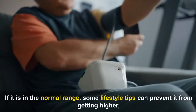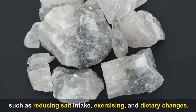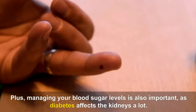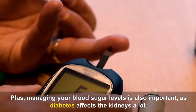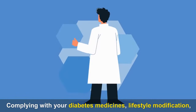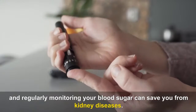If it is in the normal range, some lifestyle tips can prevent it from getting higher, such as reducing salt intake, exercising, and dietary changes. Plus, managing your blood sugar levels is also important, as diabetes affects the kidneys a lot. Complying with your diabetes medicines, lifestyle modification, and regularly monitoring your blood sugar can save you from kidney diseases.